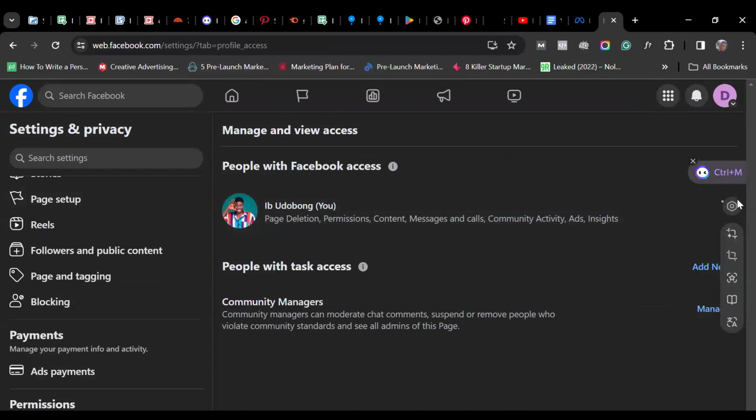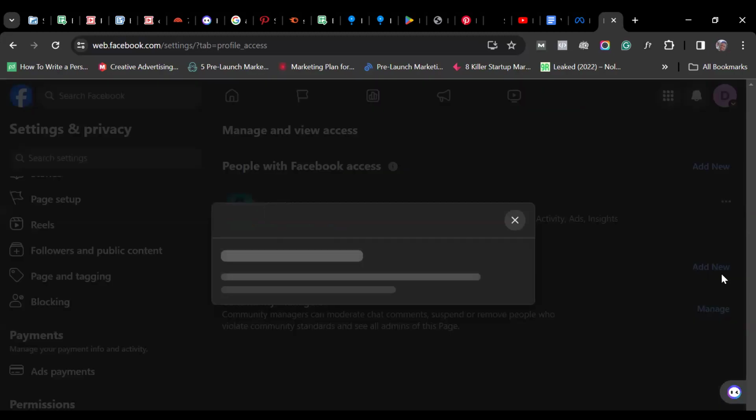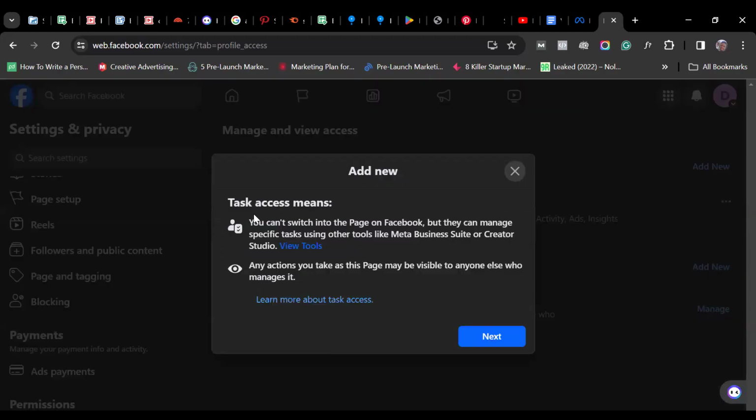This AI is blocking my screen, so let me move it down. You see add new, right? You can see people with task access, add new. Now, this is where you want to give people a task to join your page. So I want to add somebody to do a task on my page. Task access means the person cannot switch into the page on Facebook, but they can manage specific tasks using other tools like Meta Business Suite or Creator Studio. Any action you take on this page will be visible to anyone else who manages it.